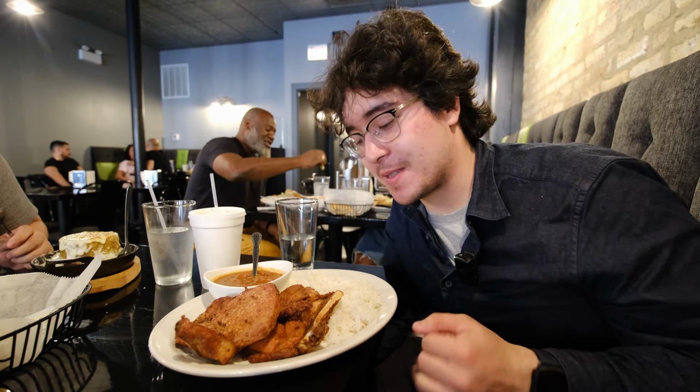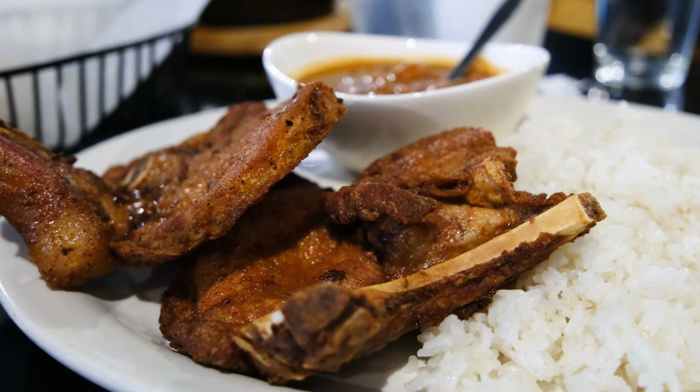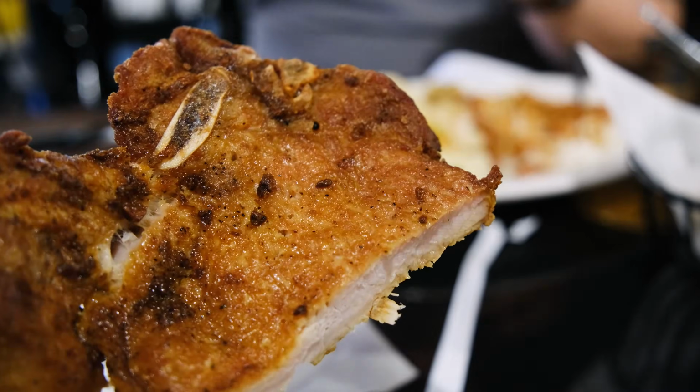And this is chuletas fritas. It means fried pork chops. So there's two fried pork chops, some beans and rice. I'll try the pork chop. Should I just bite into it? Yeah, this is also really delicious. Crispy, doesn't feel too oily. Texture is good. Yeah, great recommendation, Joel.